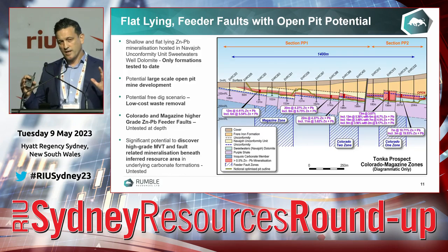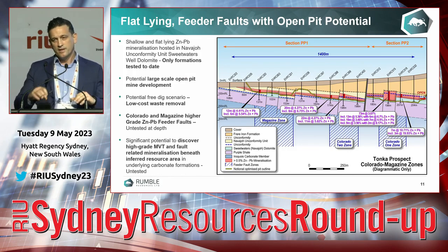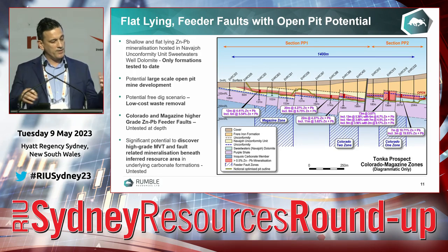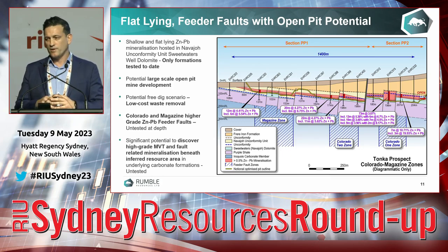This is just, I guess, a bit of a schematic of what it looks like. The mineralisation starts about 40 metres and gently dips to the east by about 5 degrees. So we believe that the whole 45 kilometres could host this style of mineralisation, and what we've got to actually focus on is the high grade feeders.